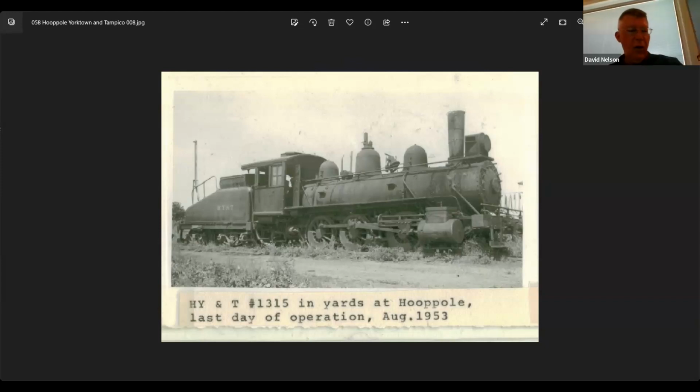Passengers, in spite of the almost non-existent timetable, would pay 50 cents fare to get from Hoople to Tampico, and 25 cents if they got off on any spot closer in. The railroad ran 6 days a week. It knocked off on Sunday because the engineer told them he was going to be in church and couldn't work on the railroad on Sundays. So he went to church in Tampico, and the railroad wouldn't run because the engineer was in church.